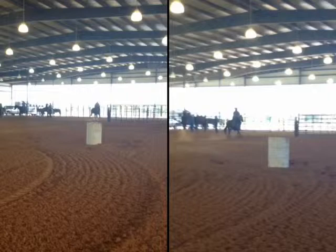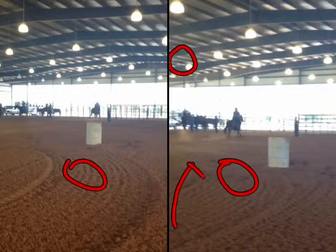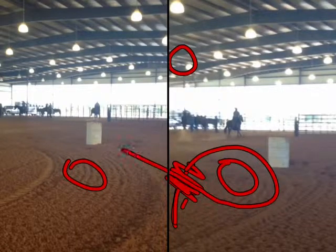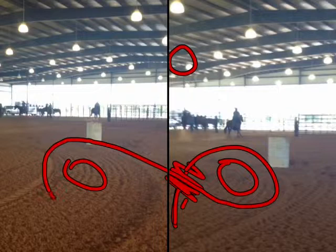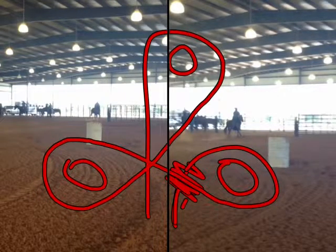So the drills that I'd like to see you do is, if you have a barrel pattern set up, come to first, and where the tracks cross back here, I'd like you to sit down, say whoa, and stop her here, and maybe even back up 2 steps, and then walk around the barrel. Second and third, she has more rate, so you can just go from an extended gait to a collected gait and practice sitting in the turns.